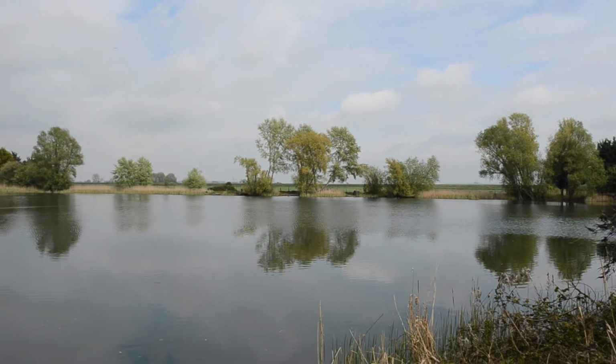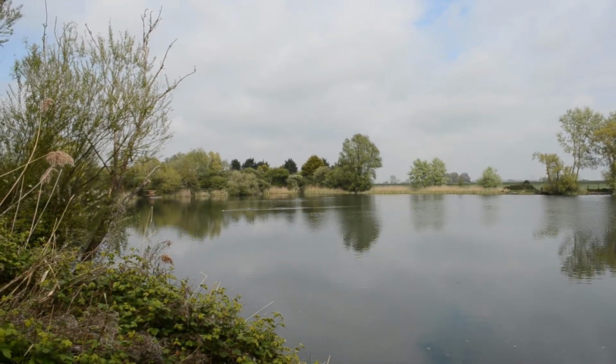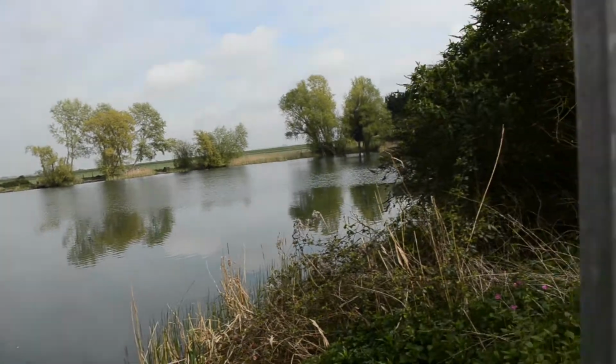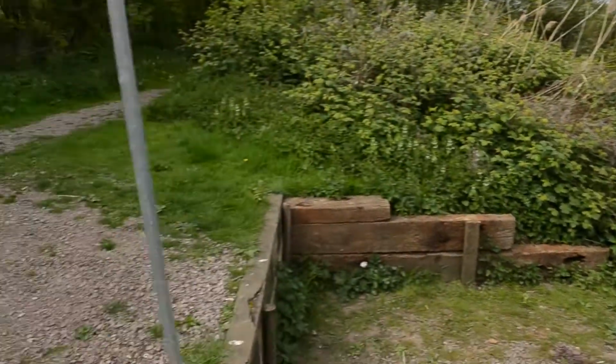Well, here we are on a beautiful day, back on Willow Lake Fendon Fisheries for part 4. Managed to get back on here, lucky enough, as it's fully booked pretty much for the next 2 months at least. And I thought I'd give you a little walk down here.